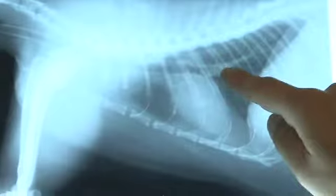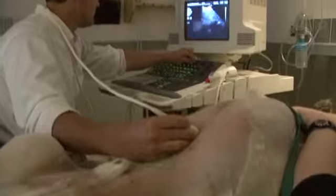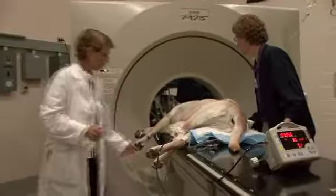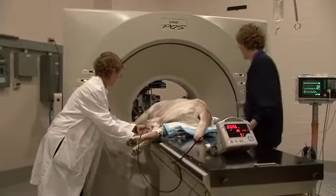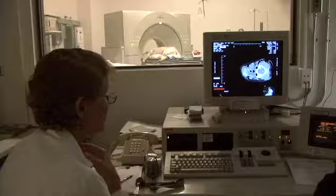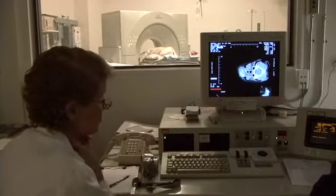So we may start with chest x-rays to evaluate for spread to the lung. We will do an abdominal ultrasound to get an initial assessment. And then we do a CT scan, and that allows us to identify where the tumor is in the primary site as well as any spread to regional lymph nodes.